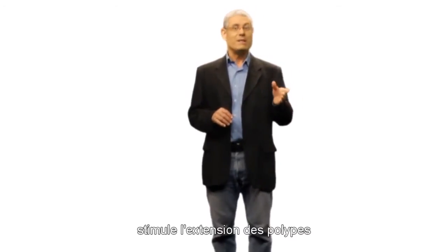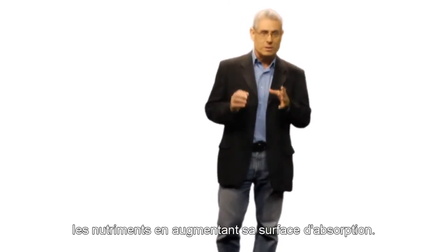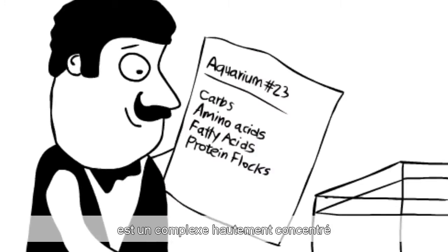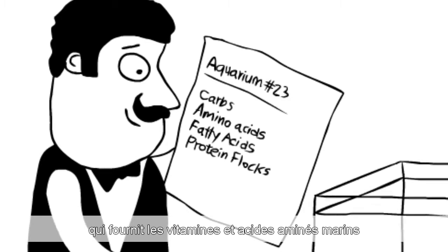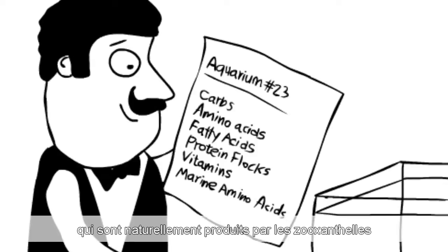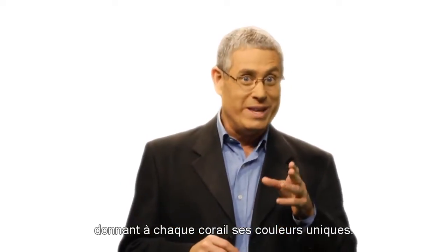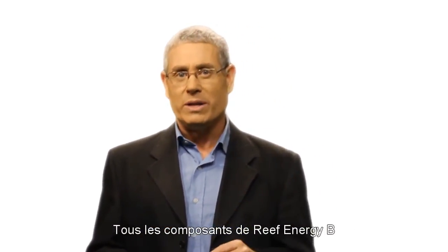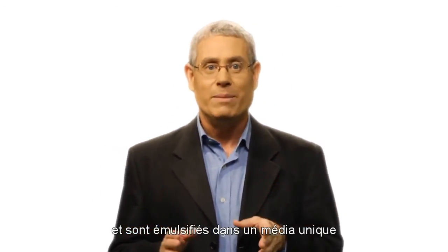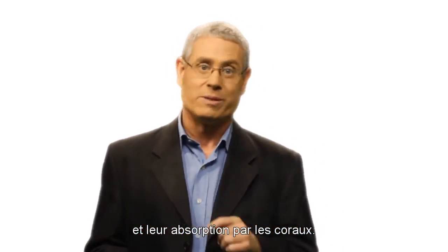Reef Energy A stimulates extension of the polyps and soft tissue, helping the coral to optimize nutrient consumption by expanding its surface area for absorption. Reef Energy B is a highly concentrated complex that replenishes the exact vitamins and marine amino acids that are naturally produced by the zooxanthellae and are essential for the production of the chromo-proteins that give each coral their unique colors. All of the components of Reef Energy B come from marine sources and are emulsified in a unique medium that enhances their solubility and absorption of the vitamins and acids by the corals.